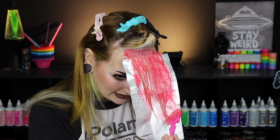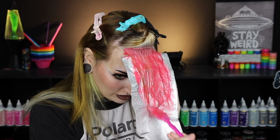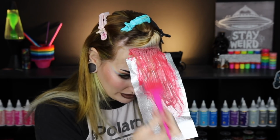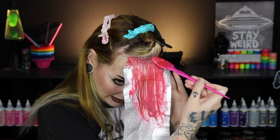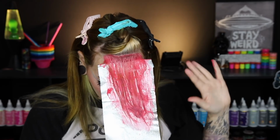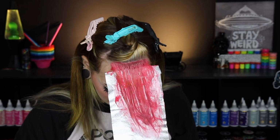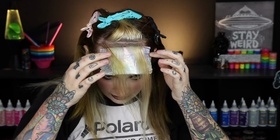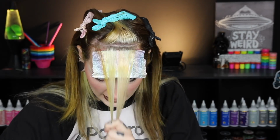And then I am going to dye the underneath of my hair too where it's blonde. So for that, I'm just going to take random pieces and dye those rainbow. Should have worn gloves, but I didn't, so there's that. I'm a little nervous because my hair does still have some leftover color in it, so I'm not really sure how this is going to turn out, but I guess we'll see. Now we're going to go in with that coral shade.